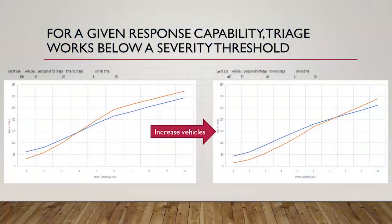And so you'll notice for a small number of response vehicles, down in here, a little less than 5, triage doesn't pay off. Random transport is the way to go. So if you don't have a lot of assets, just get there and start taking them. Get them the heck out of there. But triage begins to pay off as your transport vehicle number rises. And then it plateaus and crosses yet again when you get above 30 transport vehicles.